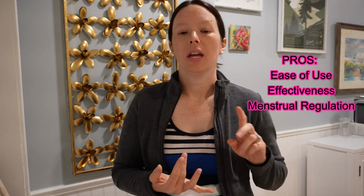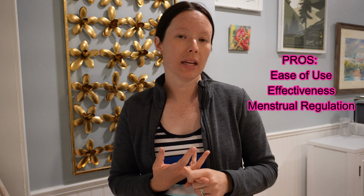So ease of use, set it and forget it. Effectiveness, 93 to 99%. That's pretty good. That's better than just condom use alone, or tracking your cycles alone, or not using anything at all. Another big pro is what it can do for your menstrual cycles. It can make them very regular. It can make them lighter and easier to manage, if that's something that you want.